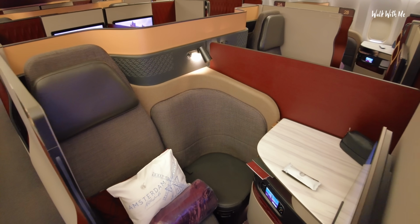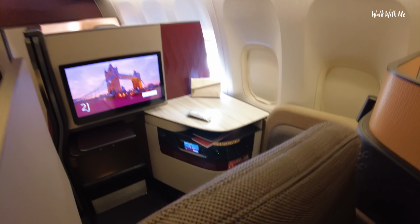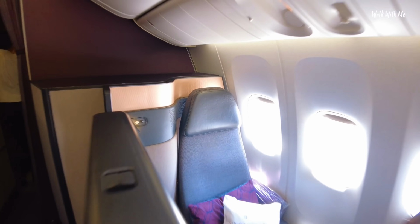First thing you may notice is that I'm facing the wrong way, which is weird. They basically adopt forward-facing, rear-facing, forward-facing, rear-facing. This was the only window seat available, so I chose it. And obviously being right at the front of the plane, I thought it might be a little bit quieter.